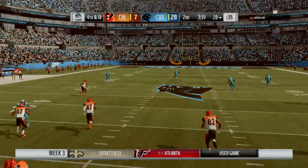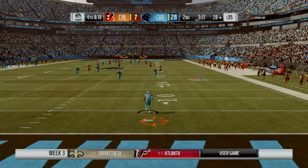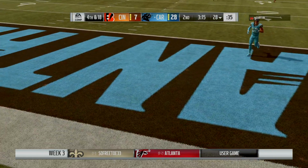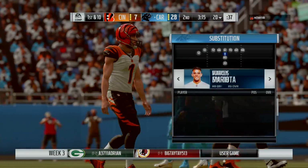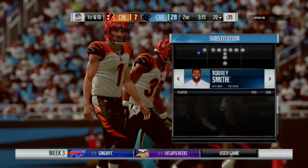And this is away. It's a high kick, and he got all of it. And this one hits at the 1, continues on into the end zone for a touchback. And onto the field, here come the Panthers.